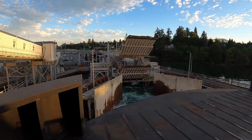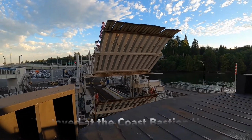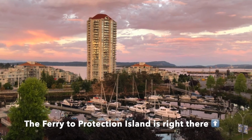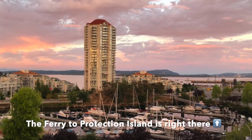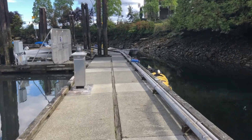So we stayed at the Coast Bastion Hotel right on the waterfront. I highly recommend staying there. It was beautiful, clean, reasonable, and this was our view. From our room, you could see the ferry to Protection Island. So we walked from our hotel down to the marina and bought our tickets.